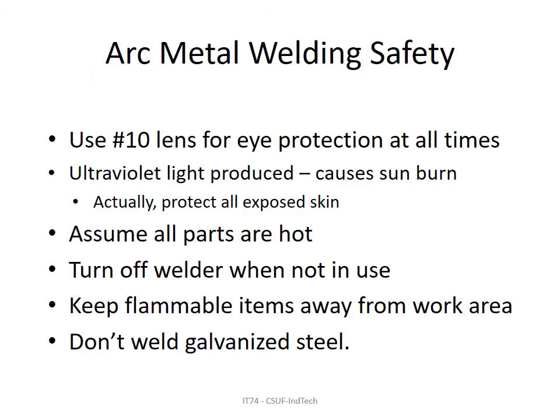Okay, those are the different types of welding, but they all, arc welding, have some very similar issues about safety. And one is that all of this resistance creates ultraviolet light. It will give you a sunburn. It will burn your eyeballs.